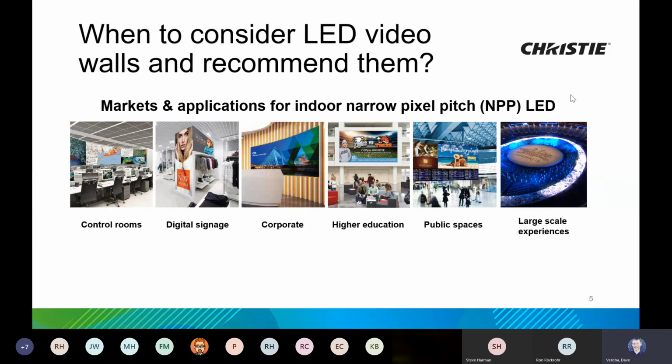So LED is suitable for a wide range of markets and applications, whether it's corporate, university, public spaces, large-scale experiences like sports books, casinos, theme parks, control rooms for power, utility, transportation, military, government, broadcast, and others. They also work well in fixed installations for corporate, such as conference rooms, entrance lobbies, situation rooms, boardrooms, executive offices. They work well in meeting theaters, houses of worship. And finally, in the digital signage space, such as malls, convention centers, airports, subways, train stations, to name a few.